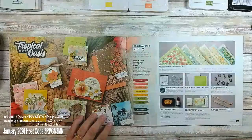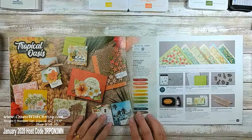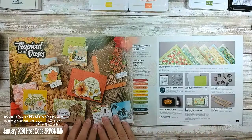The first one I'm going to show you is my second favorite one. The Peaceful Poppies I said was my favorite. This is going to be my second favorite. Let me get there, we go. The Tropical Oasis. So pretty. I love the colors in this.